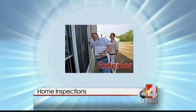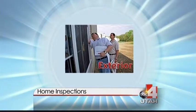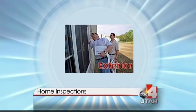So as inspectors, we look at the structure as well as the systems of a home. And we do that by going through the entire home. We crawl through the crawl space, we get on the roof, we actually crawl through the attics. And on the inside of the home, we have several tools that help us do that. What are you looking for when you're crawling through those spaces?